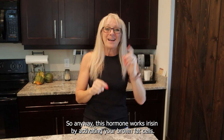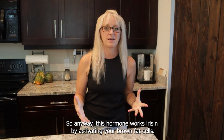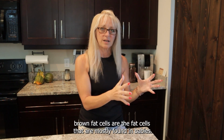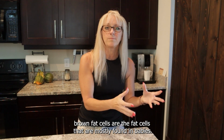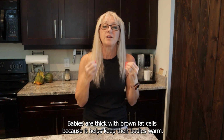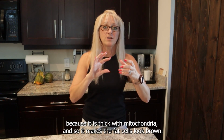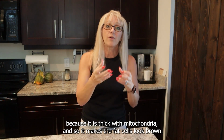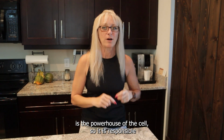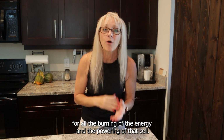Anyway, this hormone, irisin, works by activating your brown fat cells. If you're unfamiliar with what brown fat cells are, they are the fat cells mostly found in babies. Babies are thick with brown fat cells because it helps keep their bodies warm. Brown fat is brown because it is thick with mitochondria, and as we know from 7th grade science class, mitochondria is the powerhouse of the cell, so it is responsible for all the burning of the energy and the powering of that cell.